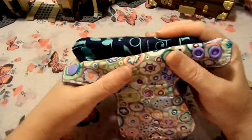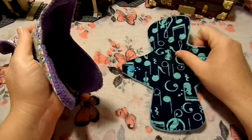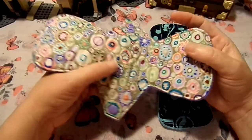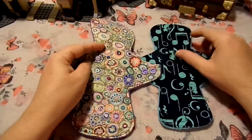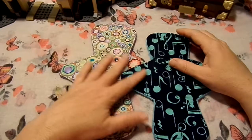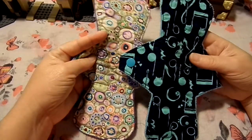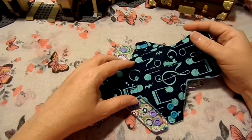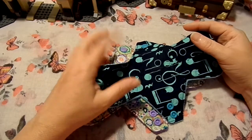I kind of use this one on and off as a liner, depending on what I'm feeling like. I will wear this as a kind of liner when I'm ovulating and quite heavy, if I don't have anything else that I feel like wearing. This one here is an 8 inch, this is a 9 inch, but I do tend to use both of these at the start or the end of your period where you've got a little bit of that brown discharge, I guess.